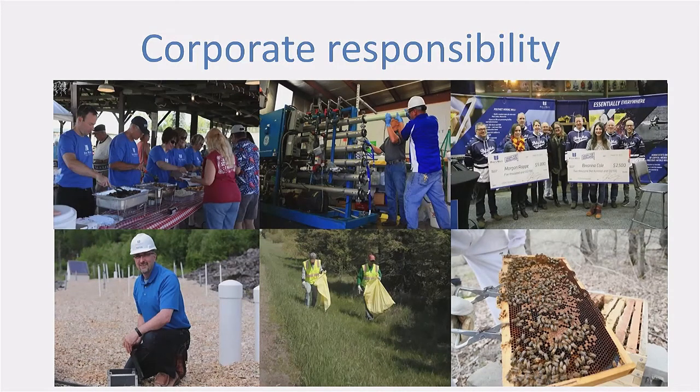Testing of the reverse osmosis, which for northern Minnesota hasn't been used in the mines. Scholarships for STEM kids. We have a program every year where we do college scholarships, really popular, and basically telling the community that we support their youth. Testing passive treatment systems, road cleanups, and then the bees on the lower right. Part of our tailings basin is reclaimed, and so we've got beekeepers out there.